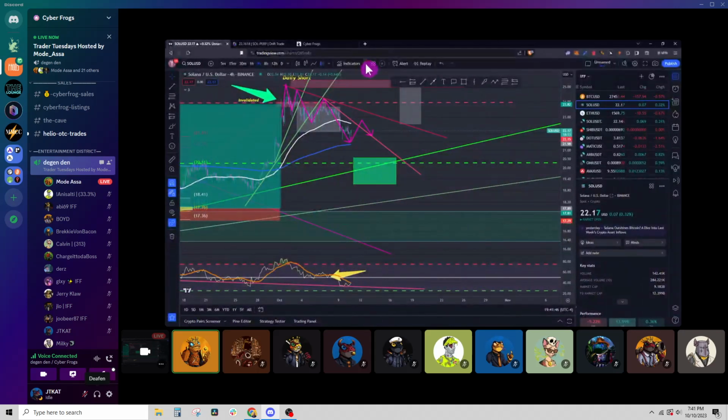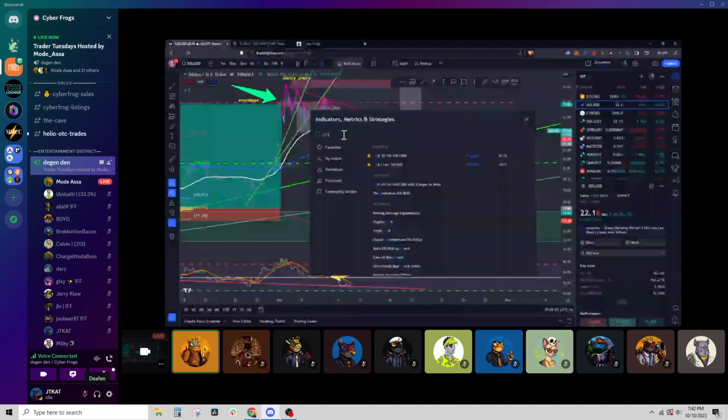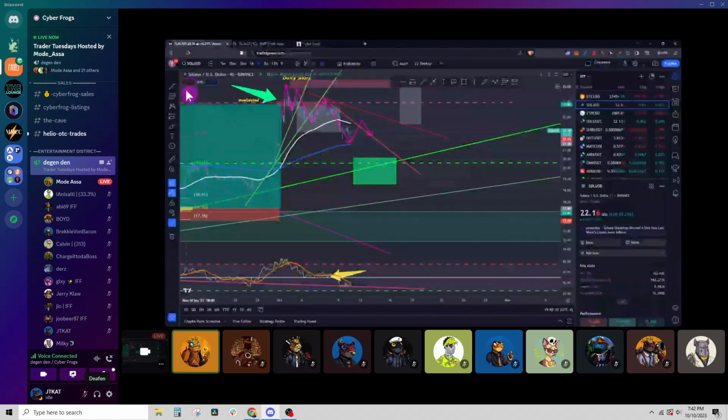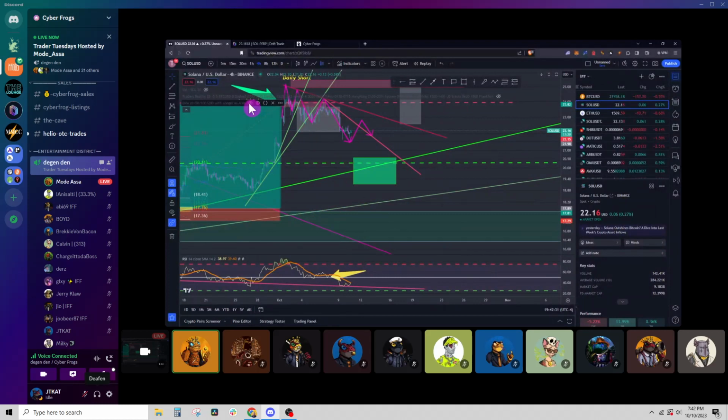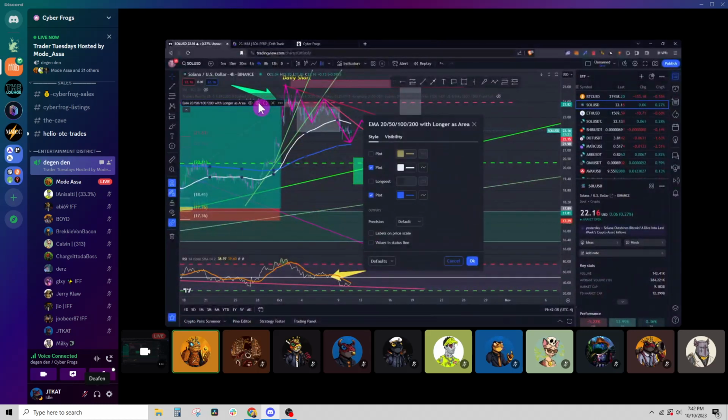That being said, if you go up here to indicators, you can search. You would type in EMA, and then you see this pops up. So that's the one I added, right? Now that you have them added, this is where all your indicators will be in this little drop down menu. So you can see here's the EMA 20 50 that I had added. You can turn it on and off with this little eye icon. You see the blue and white line disappear. I turn it off, turn it back on.